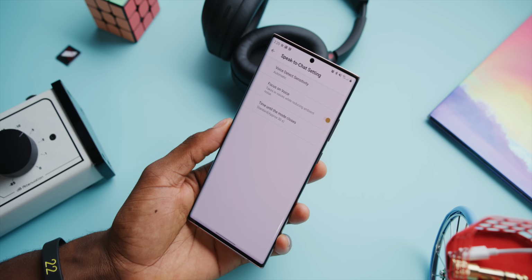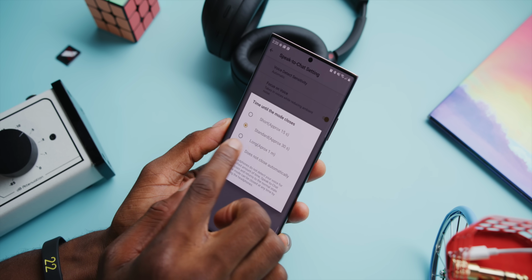It works. It was surprisingly effective at not accidentally doing it when I wasn't talking. But, you know, if someone walks up to me and starts talking and I go, "What?" and then the music pauses and then I'm talking to them, now the music is paused and I have to play it again or go back into the settings to turn the noise cancellation back on. And you can tell it in the settings to turn that automatically off after 15 seconds, 30 seconds, or 60 seconds. But generally, this wasn't a feature I found myself wanting to use very much. So you can turn it on, but I turned it off.